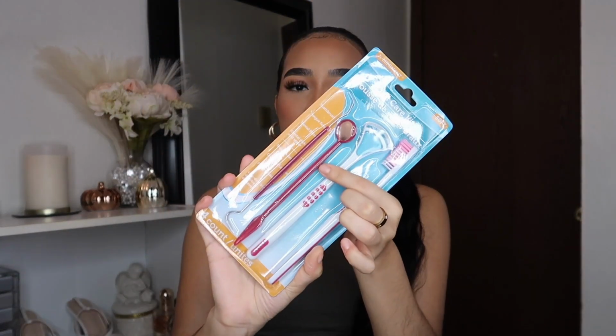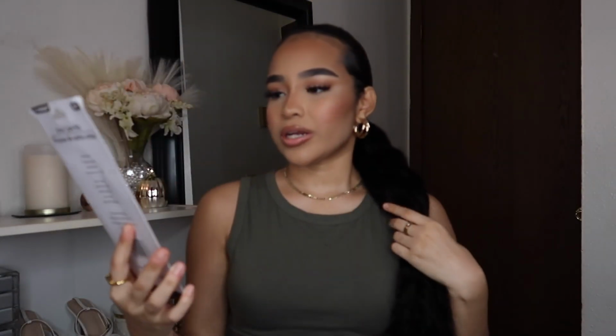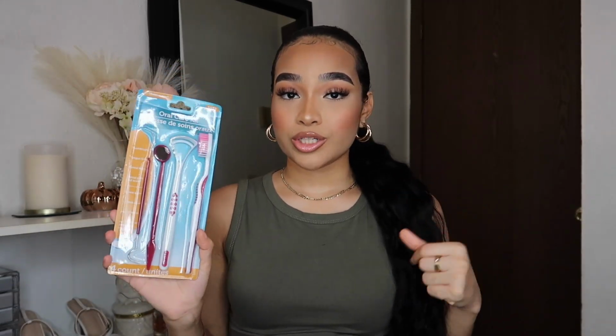And this I tried once, but maybe I'm gonna try it again. I'm not really a fan of tongue scrapers. I definitely prefer using a toothbrush so it can really get into every little part of my tongue, instead of just swooshing it out with a tongue scraper. I don't know, maybe I just need to get a higher quality one, or just try this one out again. I'm not sure.